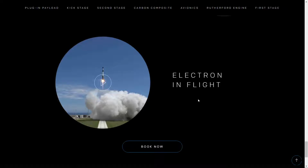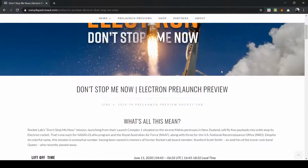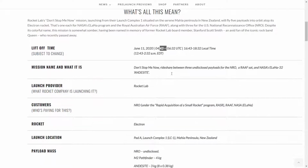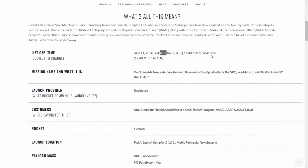We have the pre-launch here. Liftoff time, as we all know, is around this. It has a launch window. We don't have a defined preferred time; we have a defined window of these 2 hours, and the launch can happen anytime there. Don't Stop Me Now is a ride share mission, as we all know.